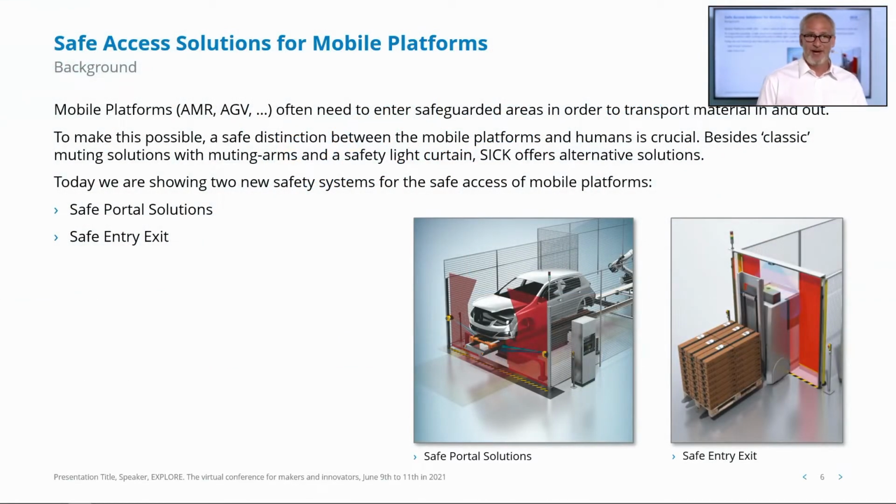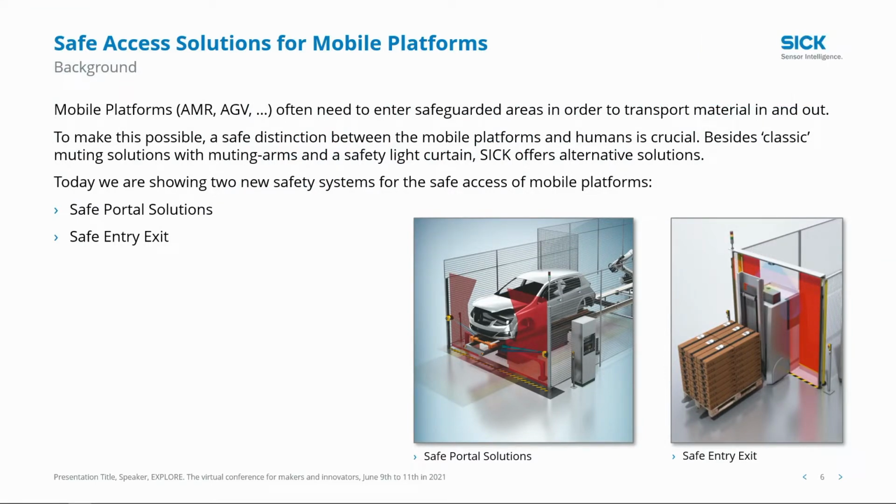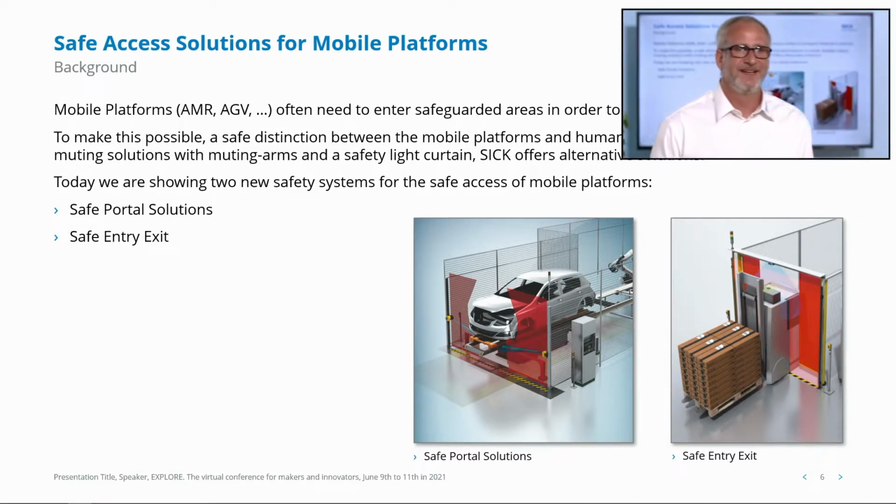As Patrick already mentioned, if you have a safeguarded area, you often have the need to get goods in and out, and sometimes you want to do that with a mobile platform. And this is what the solutions we will show you are all about, to safely distinguish between humans and a mobile platform. So we have two solutions. On the left you see our Safe Portal solution, and on the right you see Safe Entry Exit.